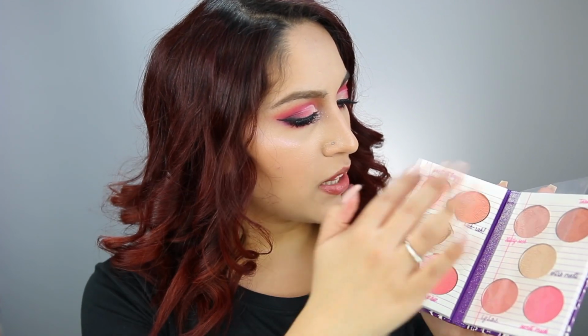I haven't used the bronzer, but the blushes I used alone or mixed a few colors, and I really find that it's pigmented, and it also is very long lasting like the Morphe ones. I've really been enjoying both of those blush books, so I would definitely jump on one of these if you're eyeing them.